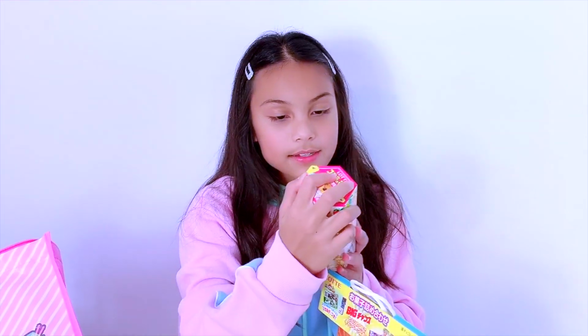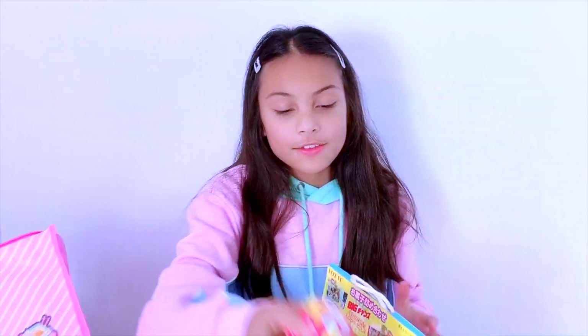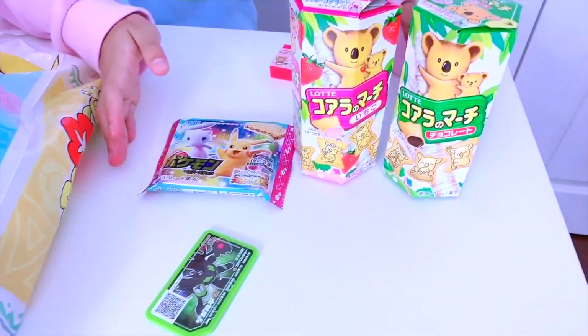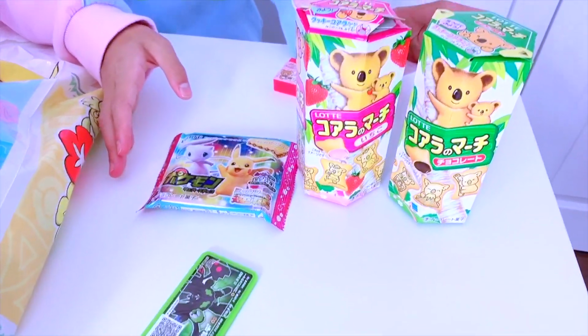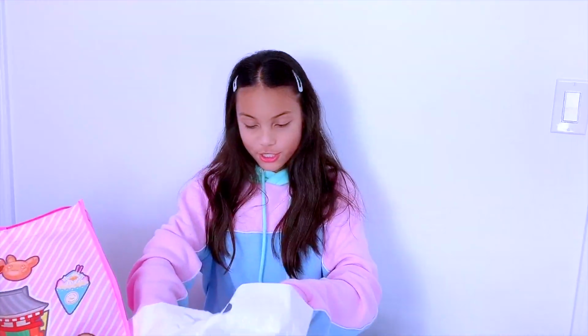It's like these little koala crackers that have filling inside and they're strawberry. I had them before and they are so good. So these are the treats that I got in the Pokemon snack bag, and there's also this little car that you can go back, and there's a little arcade. I see Pikachu.